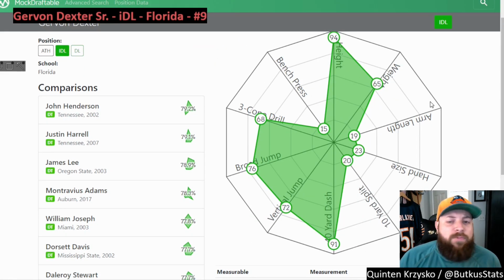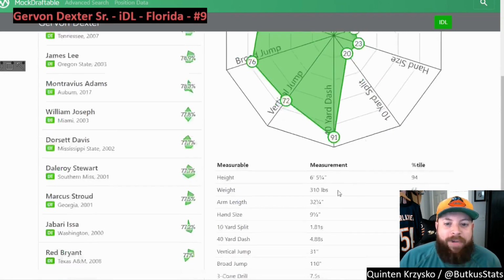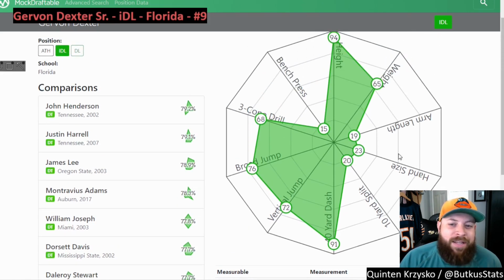It's weird. He is a weird athlete, man. His weight, I'm pretty sure he played around 320 to 330. He doesn't carry a lot of bad weight, but at the combine he was 310. At his pro day he bumped up to 320, so he added 10 pounds in that short time. I'm betting he was playing 320 to 330. His 10-yard split is in the 20th percentile, but his 40 is in the 90th. That is just bizarre. His wingspan is in like the 70th percentile, but his arm length is in the 20th.